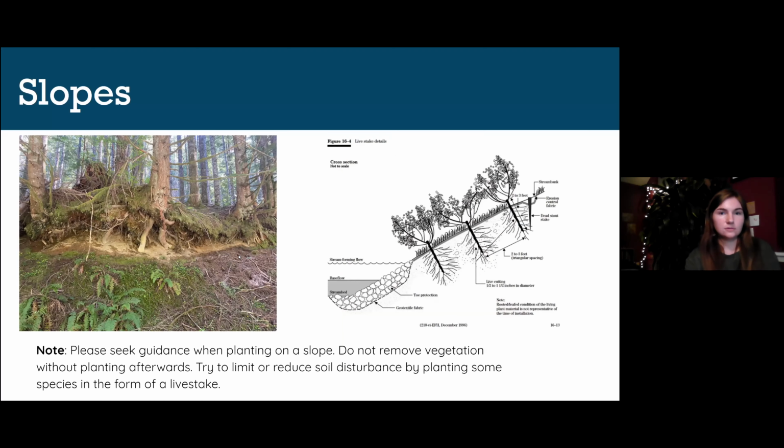Slopes. One thing that can be kind of intimidating is establishing native plants in more tricky areas. But I do think it is really important to highlight planting on slopes to avoid erosion and loss of land. So you can see in this image how we've put in what we call live stakes, which are essentially a cutting of a stem of a plant that will then root into the ground.